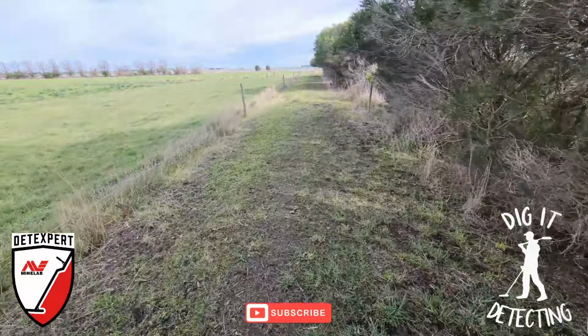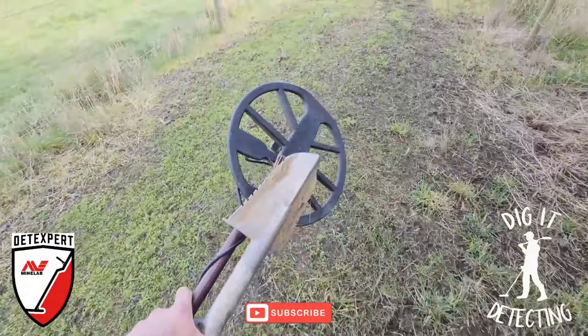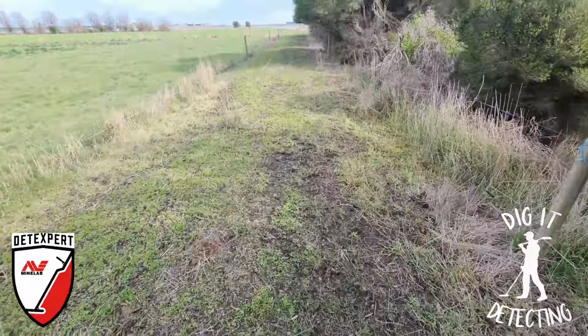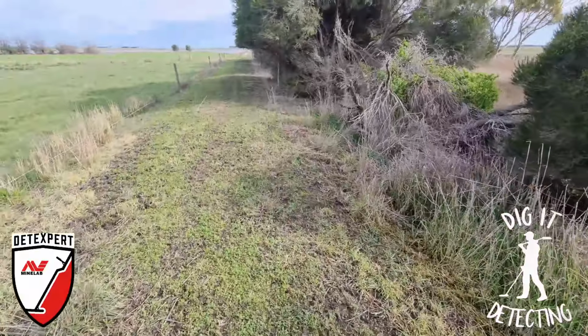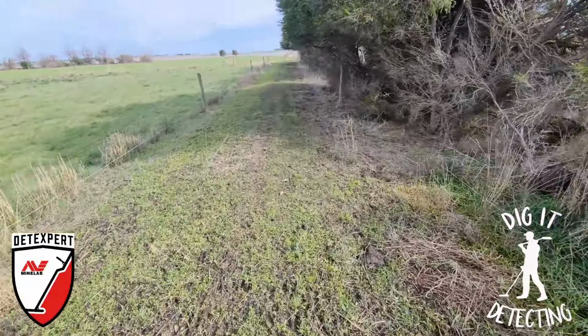We're on a bit of a mission today, a bit of an adventure. We're going to look for some bottles, also some coins and relics. We've got the detector there, the Equinox, and the shovel, and I'm going on a bit of a hunch, a bit of a lead that I got from my older brother the other day when I was speaking to him. So he does a bit of shooting out this way.